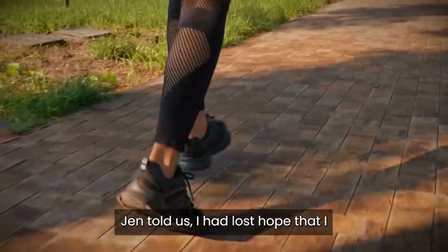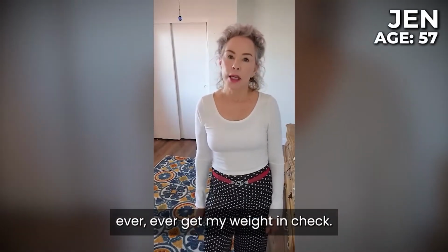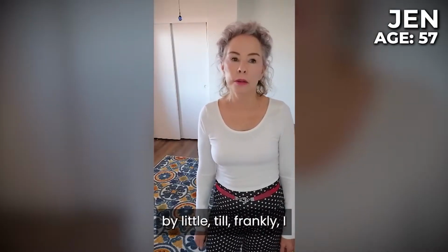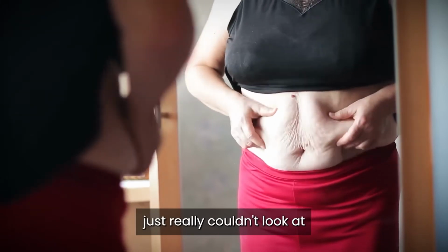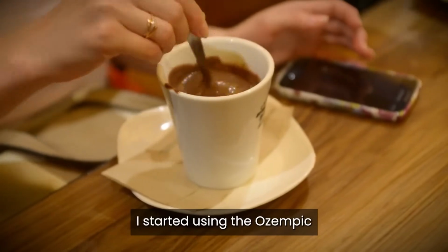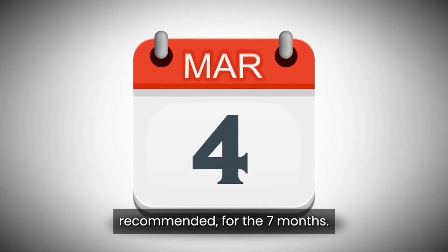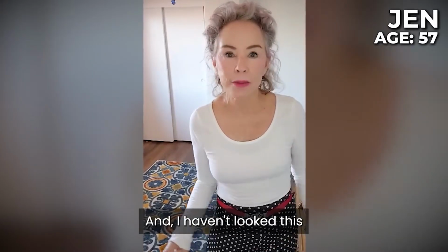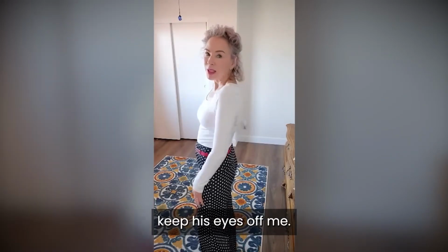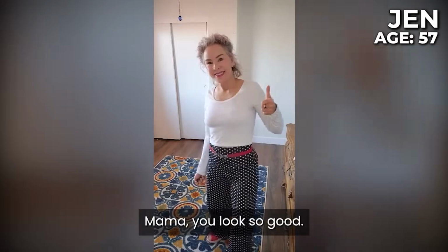delighted. Jen told us, "I lost hope that I could ever get my weight back in check. Over the years, the scale just kept creeping up and up, little by little, till frankly, I just really couldn't look at myself in the mirror anymore. Look at me now. I started using the Ozempic alternative solution as you recommended for the 7 months, and I haven't looked this great since high school. My husband just can't keep his eyes off me. But the best part, my little girl says all the time, 'Mama, you look so good.'"